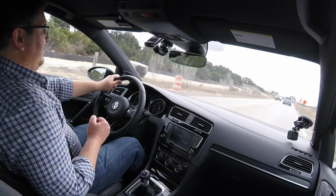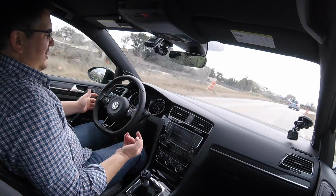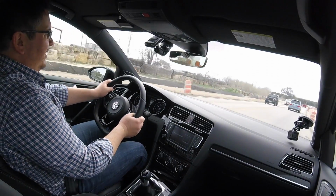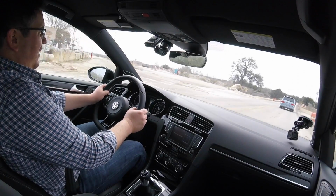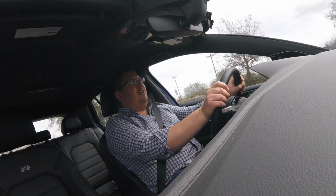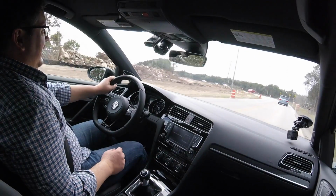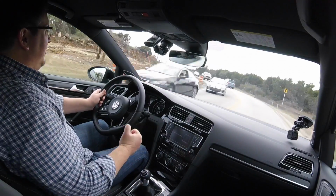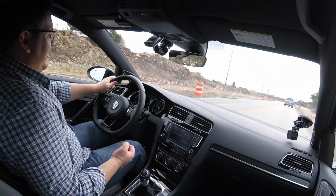Now, one thing I do like with the manual transmission is the fact that I'm not constantly adjusting gears like I would in a DSG. But with a DSG, the Golf R is much faster than the manual version. And that's because I found that this car is really only happy when you do large, lazy gear shifts. Sort of like if you were in a V8 muscle car, you don't really need to do these snappy gear changes. And this car doesn't really react well to a snappy gear change.